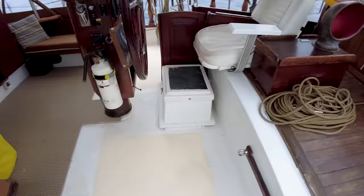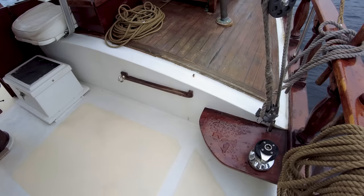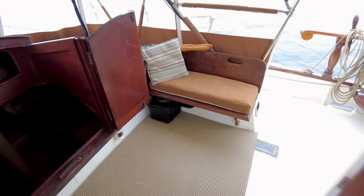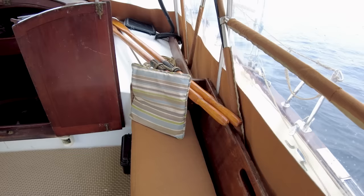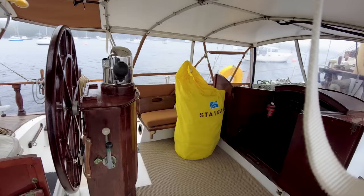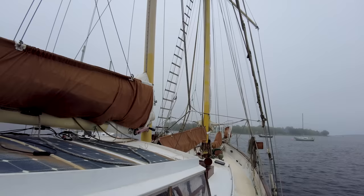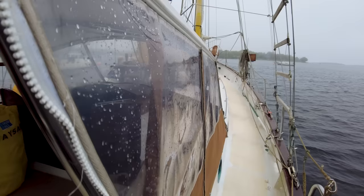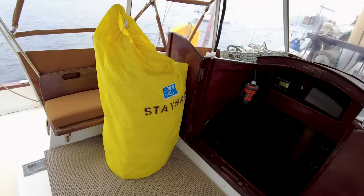So as we saw, main comes back to the cockpit. There are some winches on the sides here for your other sails. And then the mizzen sheet, I believe, is right here. Should be able to adjust some of your sails from the cockpit. But obviously this rig has a lot going on, so I imagine you're gonna have to go forward for a good amount of the sailing on this boat. So you'll want a crew. We're gonna go ahead and go down below.